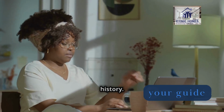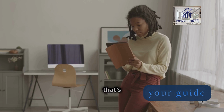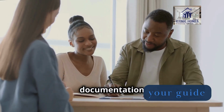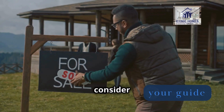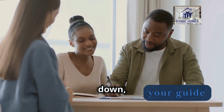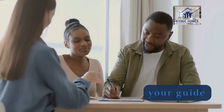Next up is your employment history. Lenders want to see stability, so if you've been at your job for a while, that's a good sign. If you're self-employed, be prepared to provide even more documentation to prove your income is consistent. And finally, lenders will also consider the type of property you're looking to buy, the amount of down payment you're putting down, and the overall health of the housing market in your area.